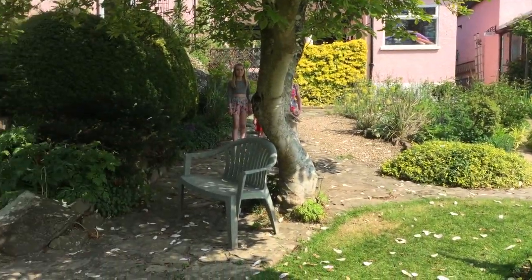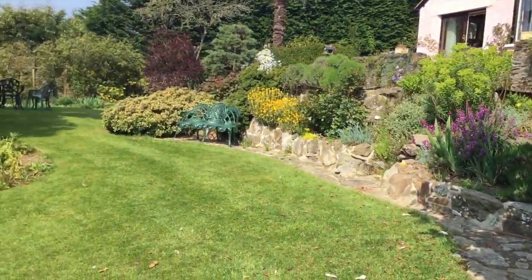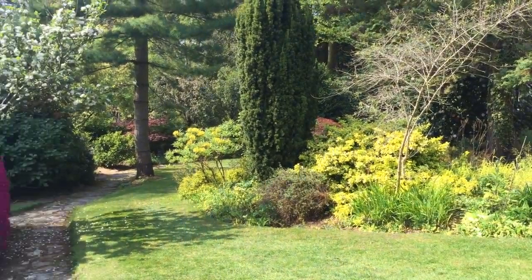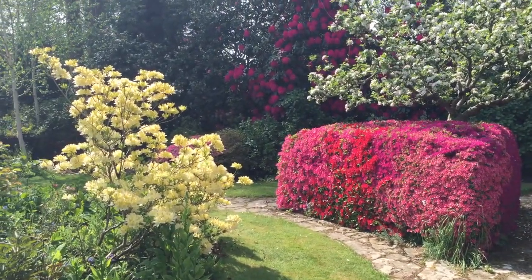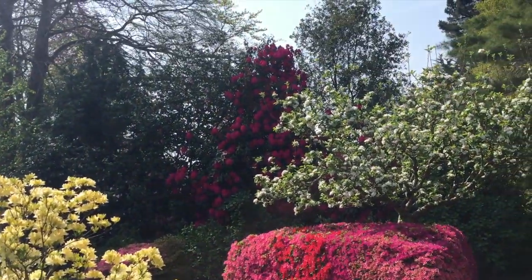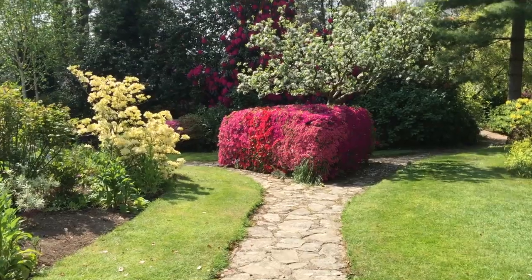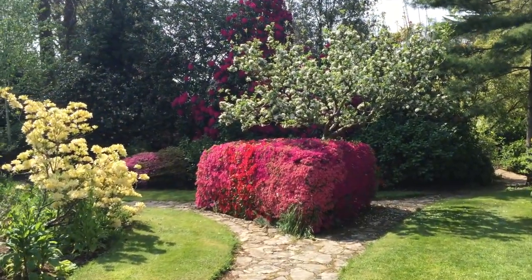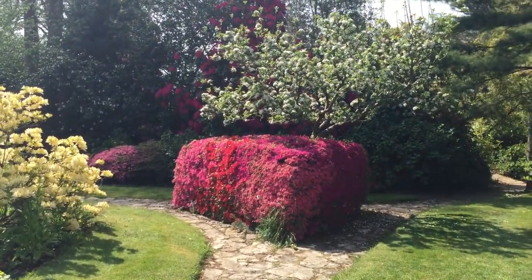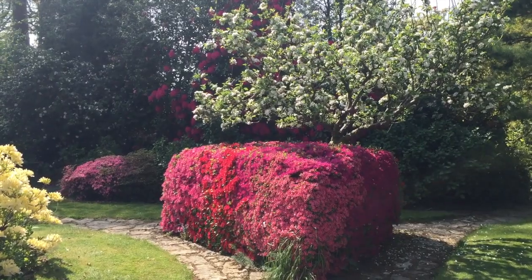It's spring, and I think this is the loveliest time of the year for our garden because we have azaleas and rhododendron and apple blossom. We put it there because in the inexpert days of woodcutting, that rhododendron behind was in that space.